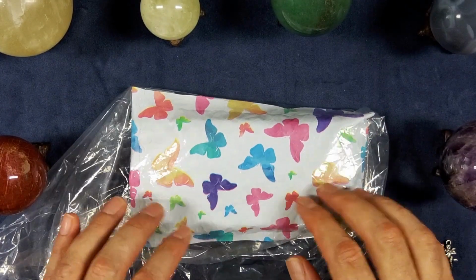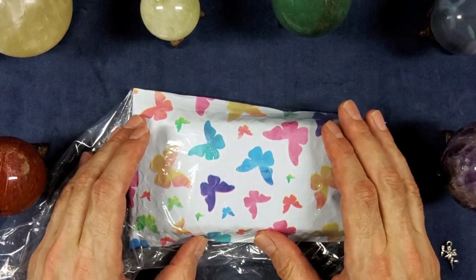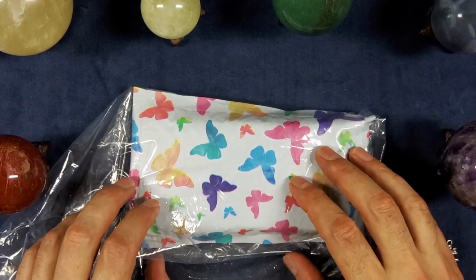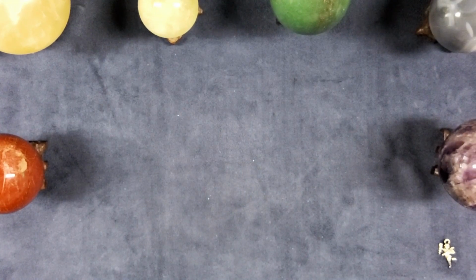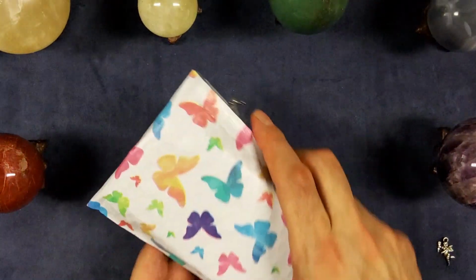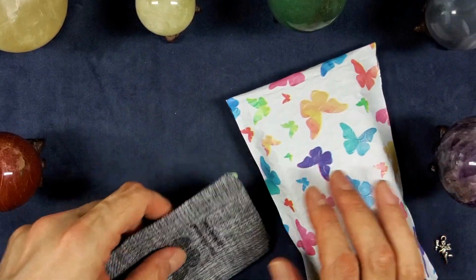So this is the Butterfly Lenormand, and you can see that Mendy has chosen this lovely butterfly pattern for the packaging. Beautiful attention to detail. I'm so grateful for her work, and for being able to get this very limited supply of decks. So again, here is the packaging for the two decks. Set this aside for just a moment.